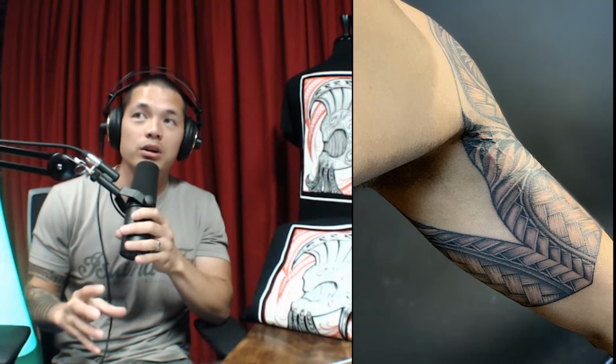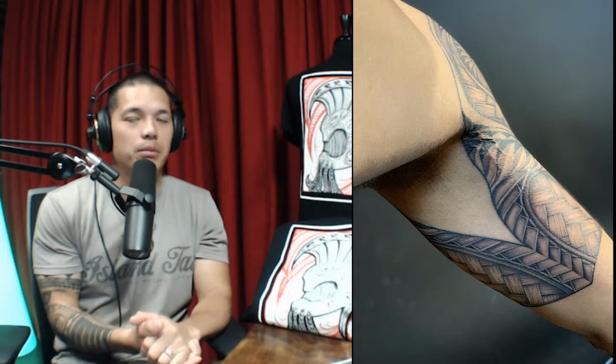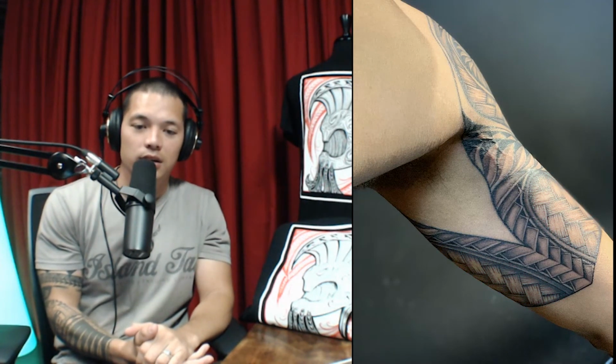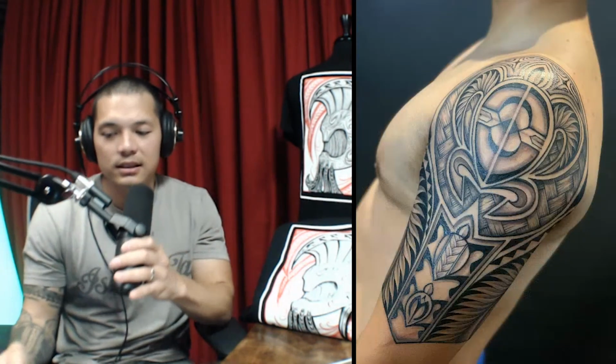And then around those spearheads, you could see the basket weave again, the bamboo weave, for strength for his whole family. So that is that tattoo broken down.